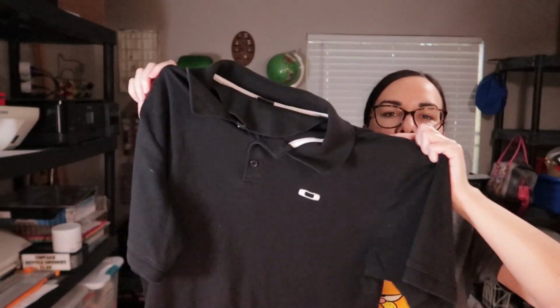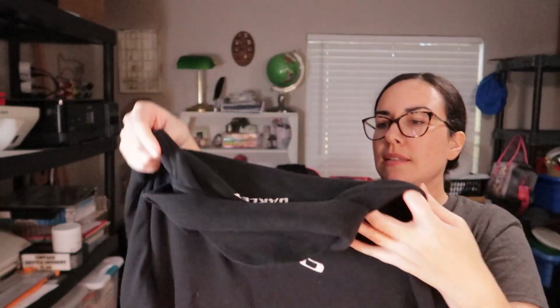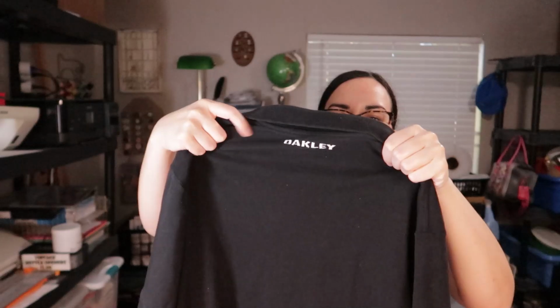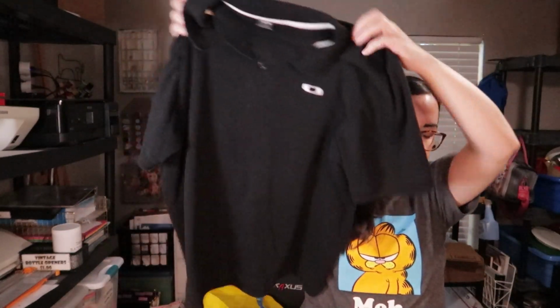I found this black Oakley polo, and it says Oakley on the little buttons, and then it just says Oakley on the top, across the shoulders here in the back. A little men's top.